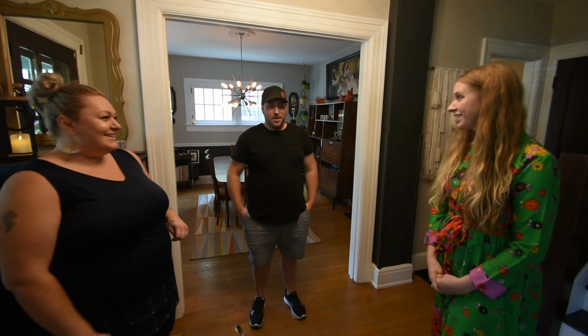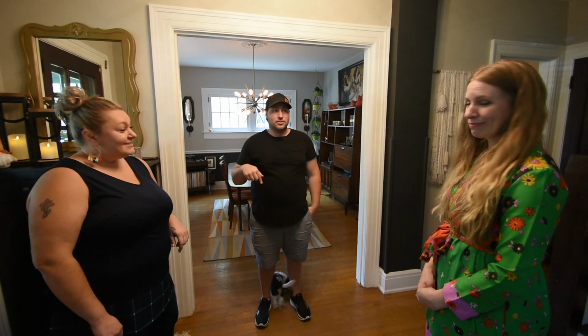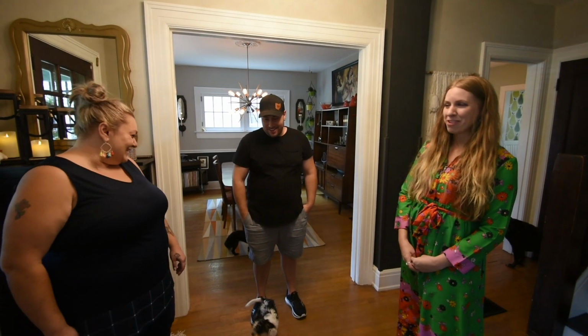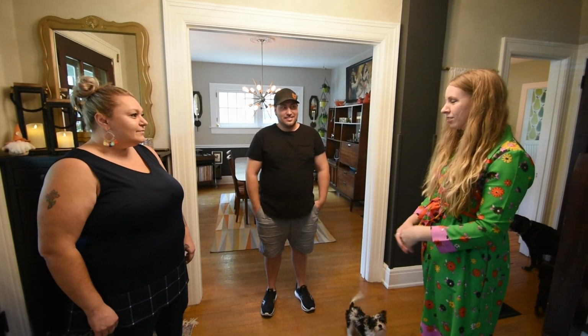Yes, we're doing this. We were actually looking at a house on Patterson, and then you called us and told us that this house had just come on the market. I did. Before you were a realtor. It was meant to be. I remember when this hit the market, I was like, this is such a cute house. This street is awesome with the boulevard down the middle, and it's right by the park.